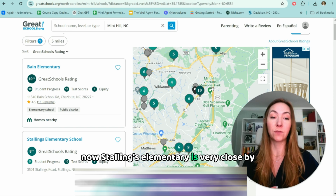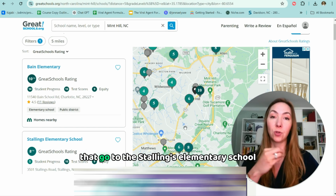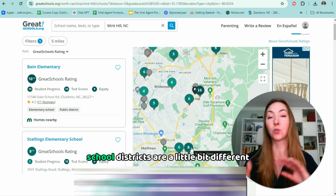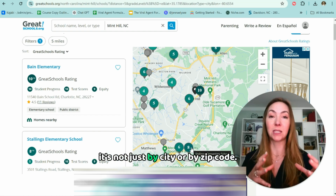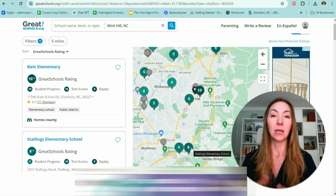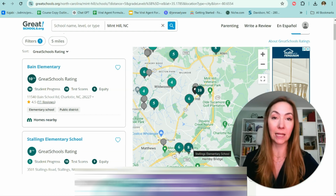Now, Stallings Elementary is very close by, and there are some students that are in the Mint Hill area that go to the Stallings Elementary School. School districts are a little bit different here in the Charlotte region. It's not just by city or by zip code, it's by the actual area. So you could be across the street from a kid that goes to a completely different school.